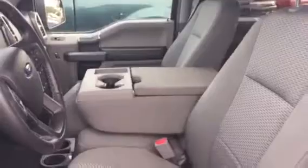So there's just a basic brief of going over the truck. We've got a beautiful console here that flips up and turns into a 6-passenger. And you've got all kinds of extra storage down below.